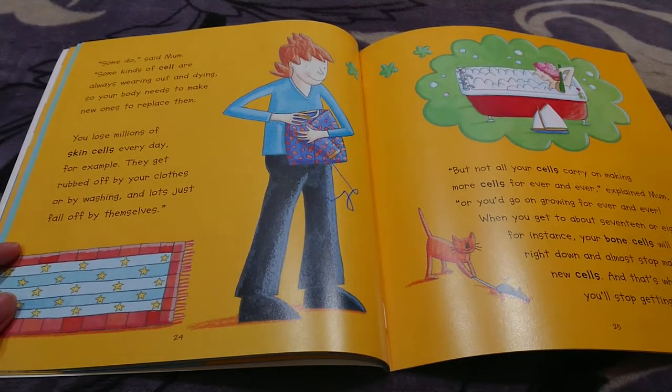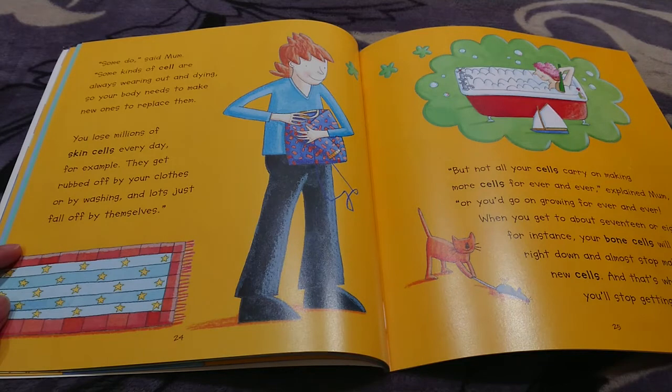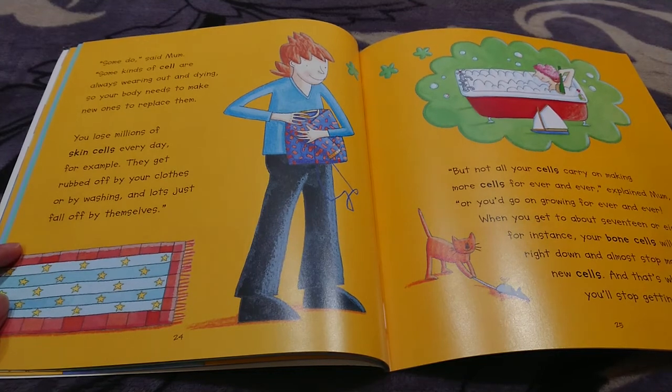Some do, said Mom. Some kinds of cells are always wearing out and dying. So your body needs to make new ones to replace them. You lose millions of skin cells every day. For example, they get rubbed off by your clothes or by washing, and lots just fall off by themselves. But not all your cells carry on making more cells forever and ever, explained Mom. Or you'd go on growing forever and ever.